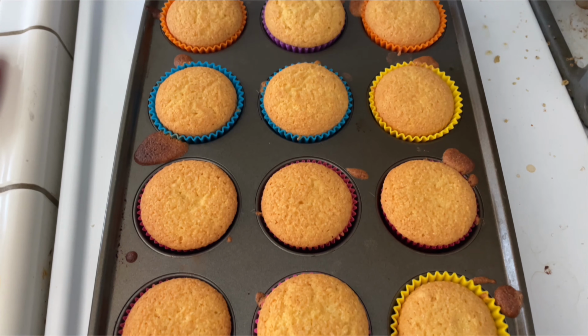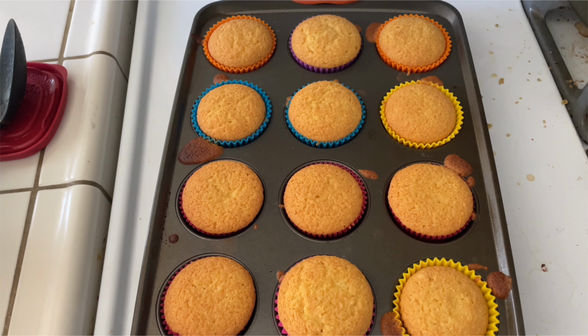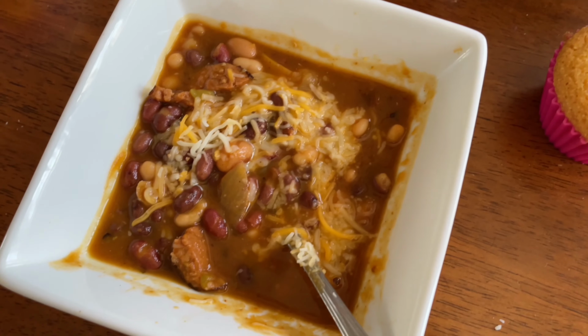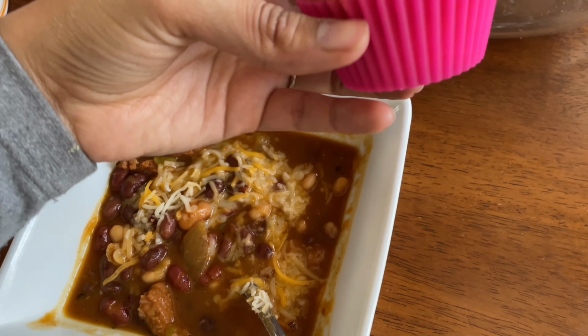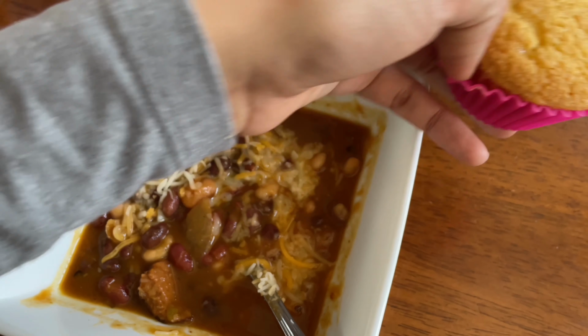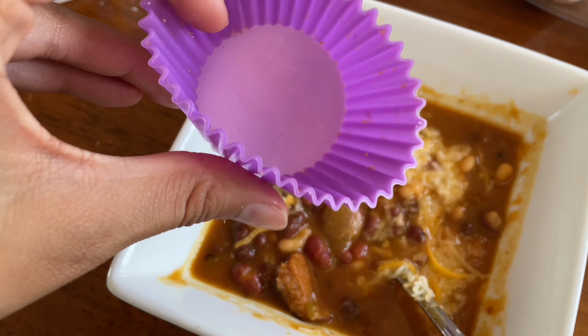The cornbread is done. It's already cooled down. I made a mess pouring it in there. So this is dinner and my cornbread. I love these molds because they just make everything so easy. My son ate his, and obviously it's just super easy cleanup.